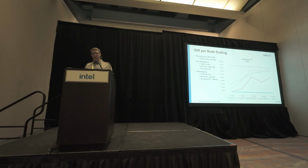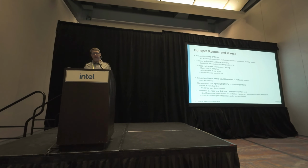So there's a bit of benchmarking, and here's a summary of what we did with Sunspot. Like I said, we were stuck with 2.2 because we couldn't upgrade our base OS to the next version, and that was just for non-technical reasons. Then our performance, for me, was within expectations, so I was happy. Obviously the redundant performance wasn't quite as good, but there are fixes in 2.4, and so that's addressed today.